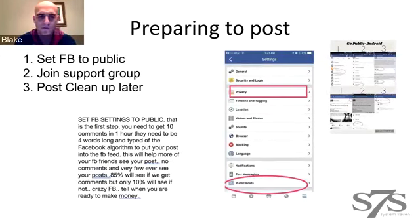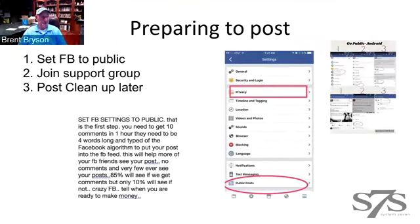So yeah, set your post to public, join the support group, post, and then worry about all the other little things later. Why do we do that? Talk about the algorithm. I mean, you're the one that surfaced this. This is why our group's doing so good.